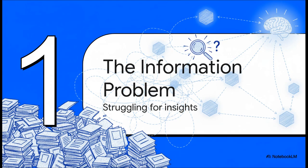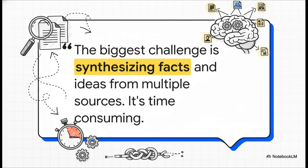All right, let's kick things off with a problem that I think we all know way too well: information overload. And it's not just about having too much stuff to read. It's about the sheer mental energy it takes to connect the dots and find those little aha moments that are buried in all that noise. And this isn't just some random complaint. It's the exact pain point the creators over at Google Labs wanted to solve. This quote right here shows they knew the real bottleneck isn't finding information anymore, it's making sense of it.